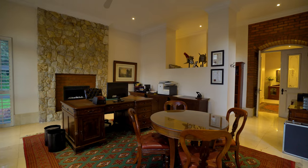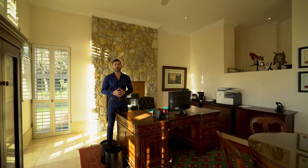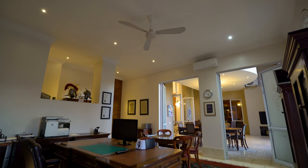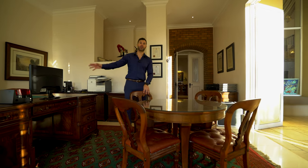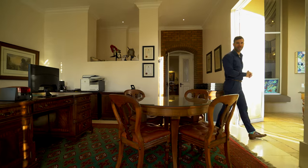One wall covered in plantation shutters and looking out onto your garden, and the other wall with two doors opening out onto your patio. It easily blends in your work and play. Plenty of space here for not only tables, but another spot for you to sit down and host meetings. Shelving, under counter storage, every single box is ticked, but my favorite box has to be this here. These two doors leading onto your patio.